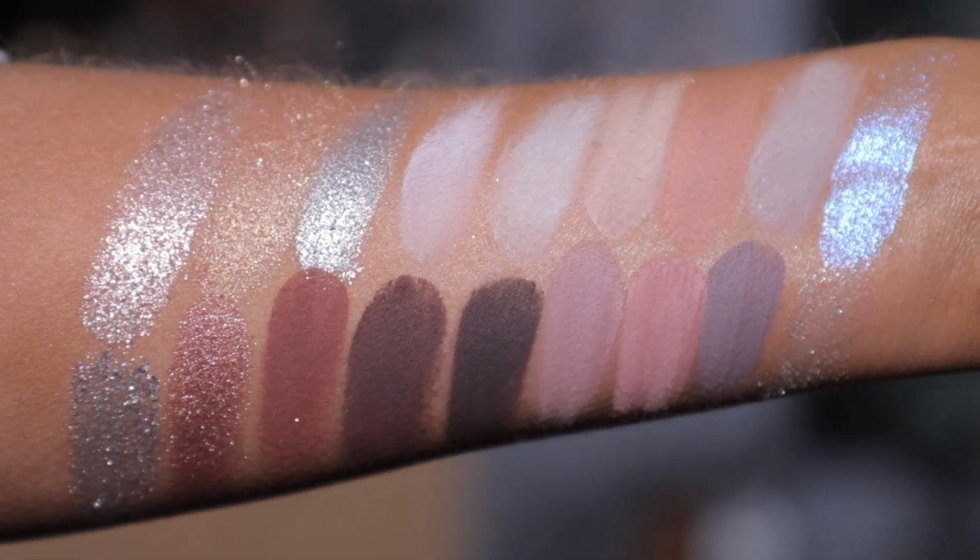I want to show you some palette comparisons. I'm not saying that these palettes are dupes for the Huda Beauty palette at all. I'm just saying that these palettes maybe give a similar vibe to Icy Nude. Maybe you saw this, but you're like, I want something like that, but that's what I'm here to do with the comparisons for you.